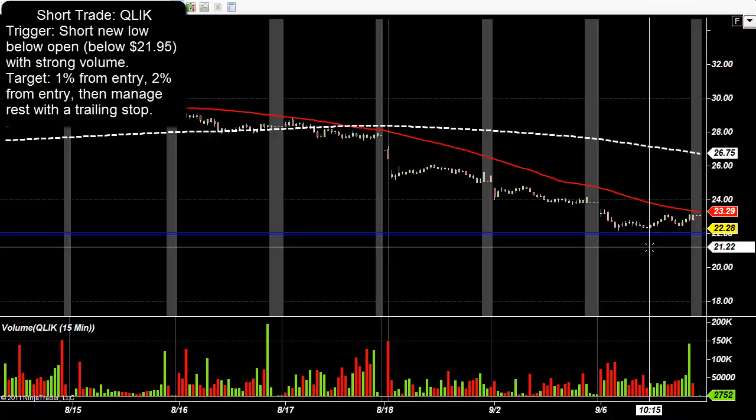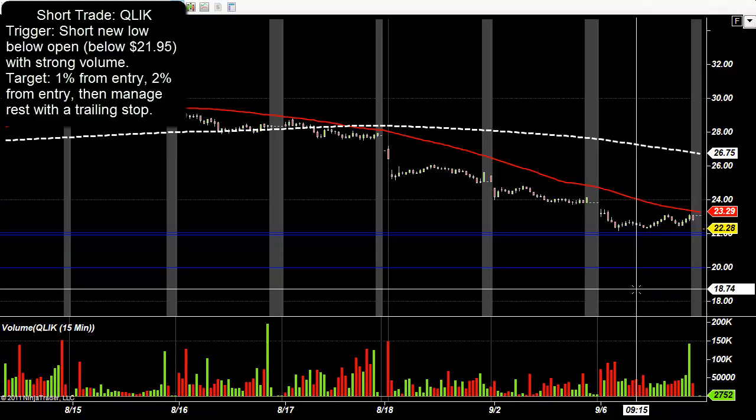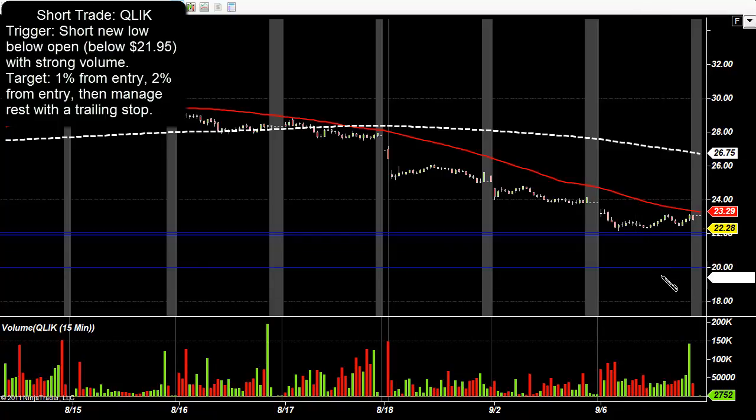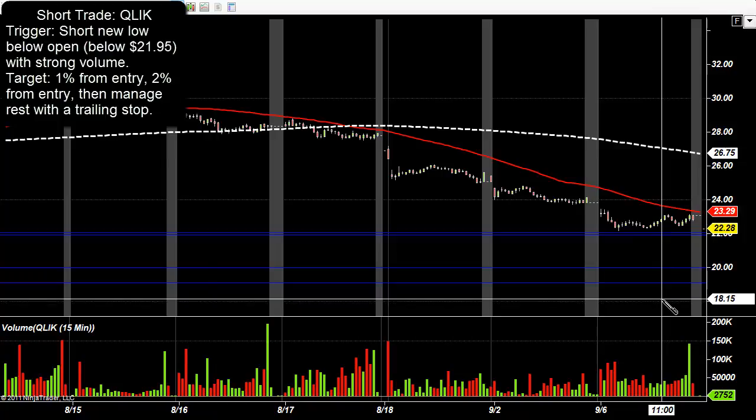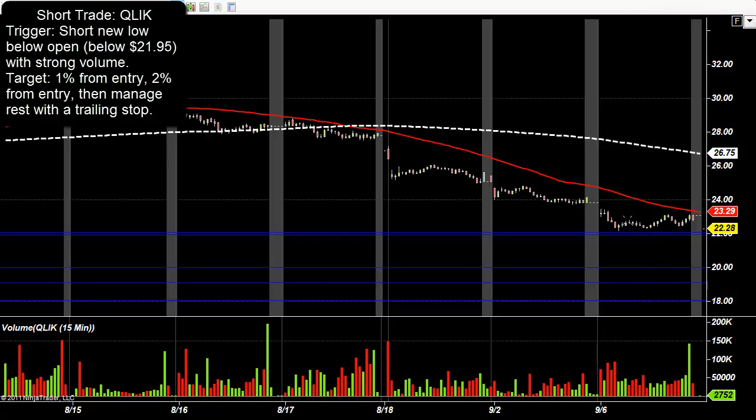It could open down below this. I'll still take it short if it gets some selling. Watch for support at 20. Second profit target is going to be about 44 cents from your entry, and then I would trail a stop down into this 20 area, 19, and then 18. Probably going to show a bounce at 20, but that's not enough money for me to take it long off of 20.